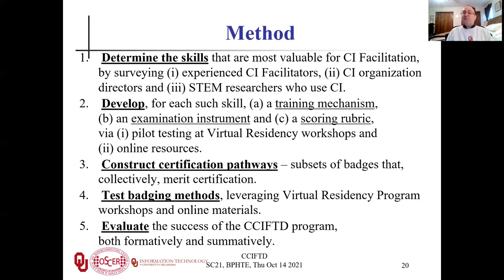The second group is directors of cyber infrastructure organizations. What skills do you believe your cyber infrastructure facilitators need to have in order to be effective and valued by your researchers? And then we'll also ask the organization directors who are some STEM researchers who have a lot of experience consuming facilitation, that we can ask for further information about what they think would be valuable skills. And then we'll go to those STEM researchers. We can't ask all STEM researchers, that's a huge group of people, but we'll go to those researchers and say, what skills do you wish cyber infrastructure facilitators have? What skills have you found to be the most valuable?